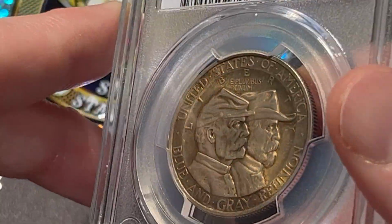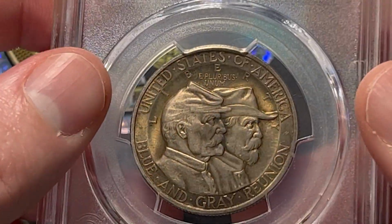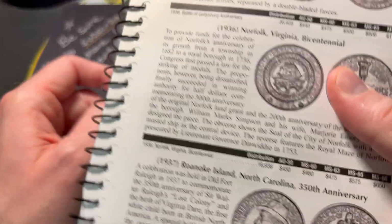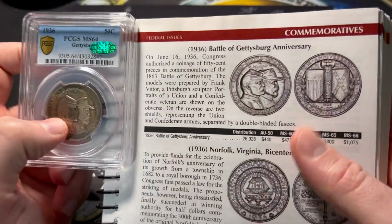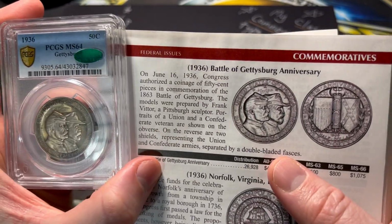How crazy is this, huh? Very unusual to see that in our coinage. So that is very, very cool. Let's go ahead and read a little bit about the Gettysburg in the Red Book of Coins. The 1936 Battle of Gettysburg anniversary.